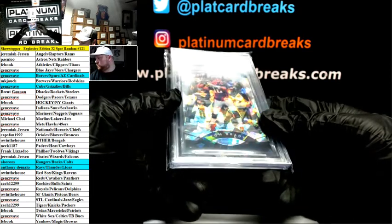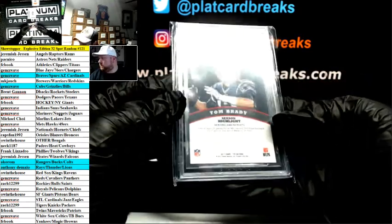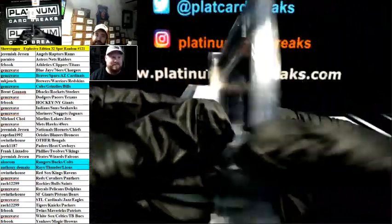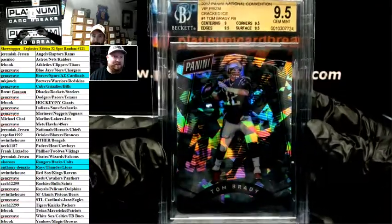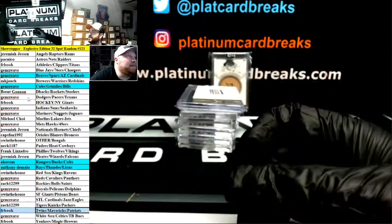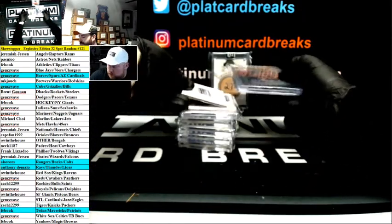2017 Panini National Convention VIP Prism Cracked Ice 9/5, jersey number 12 of 25, Tom Brady. That's a sick hit right there. That is really nice. Patriots FC book jersey number. Yo!